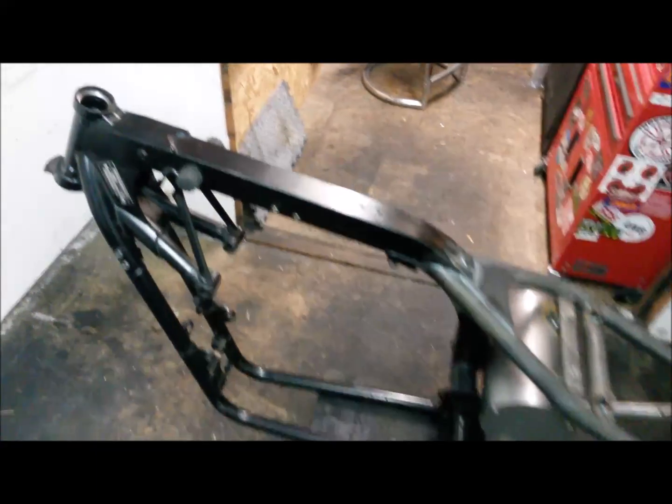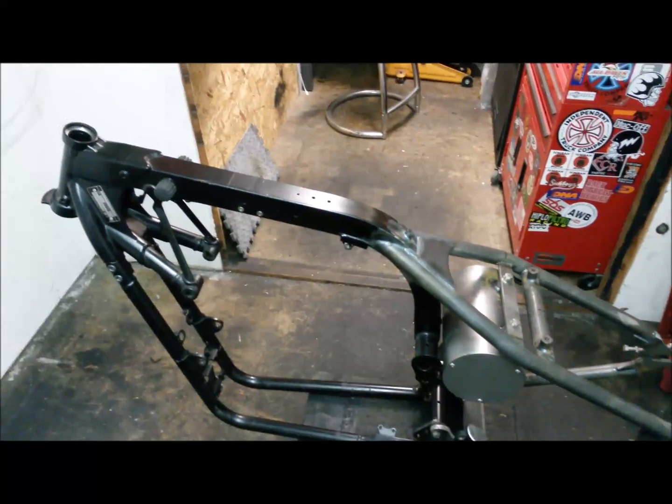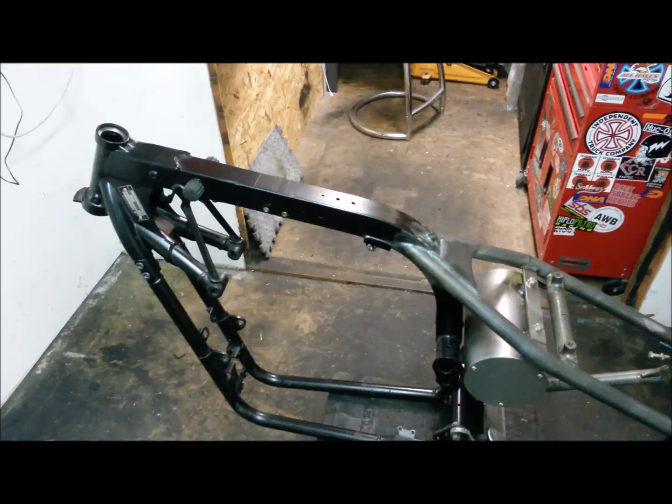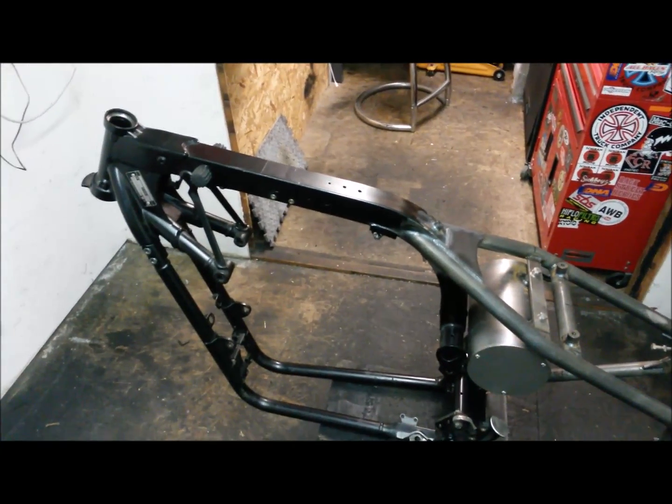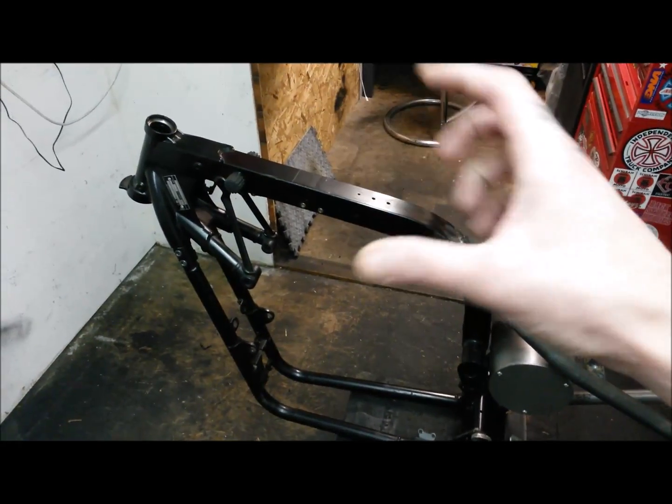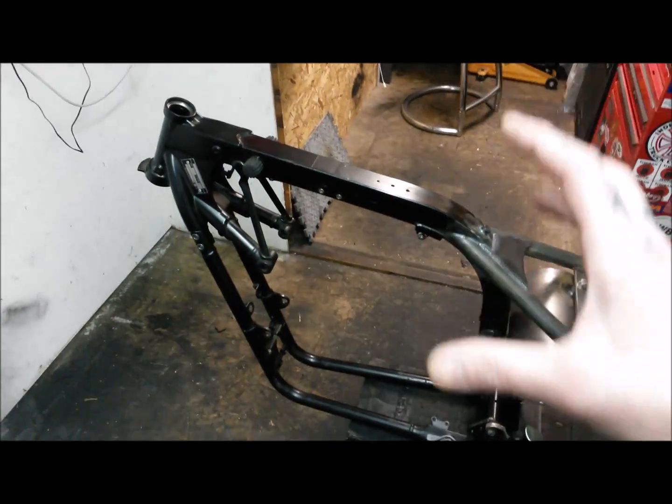I think the engine shape and the shape of that tank are part of the appeal for me. I really like the look, so obviously I want to keep that in this build rather than go for your standard peanut tank or something like that. I want to go for that.